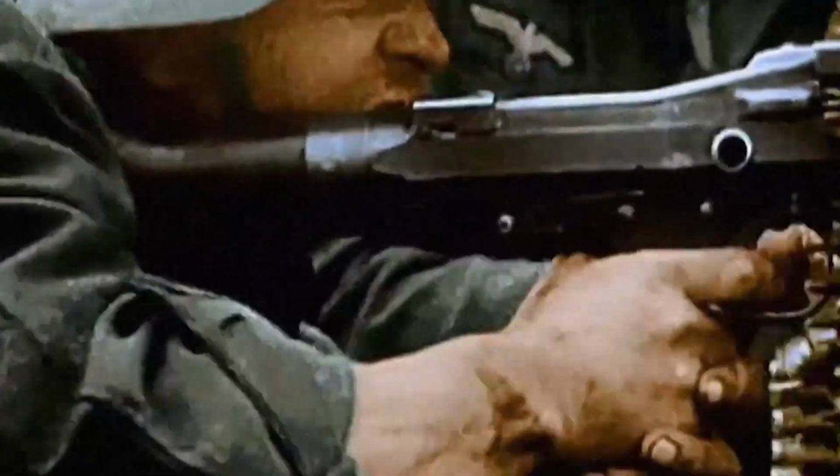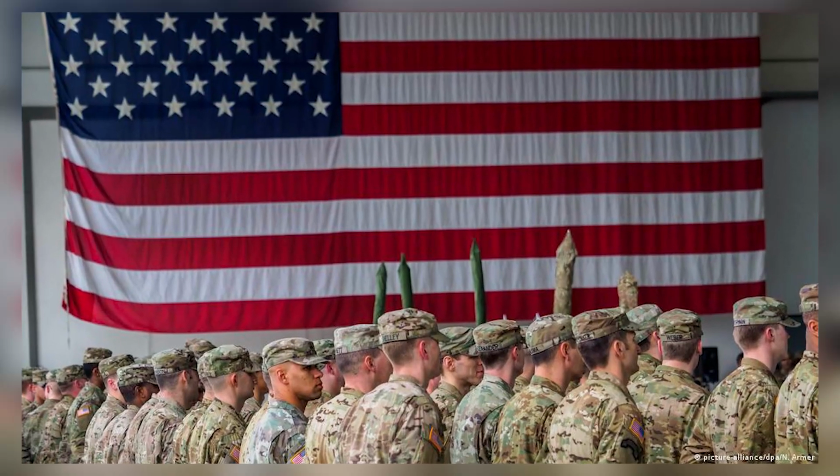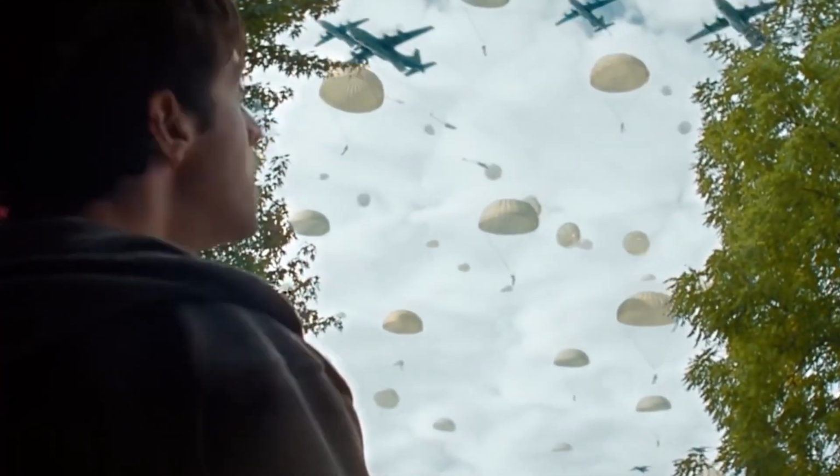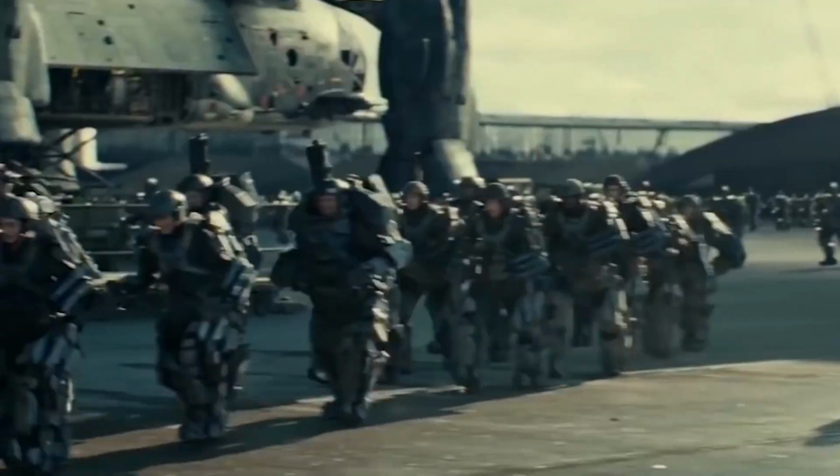A war probably isn't coming. It's not in America's best interest, or China's, or Russia's. But the military can't just opt out of preparing for a conflict, just in case. If the US stumbles into a war with China, that country has an ever-growing arsenal of weapons that will force the US military to adapt, especially the Navy.